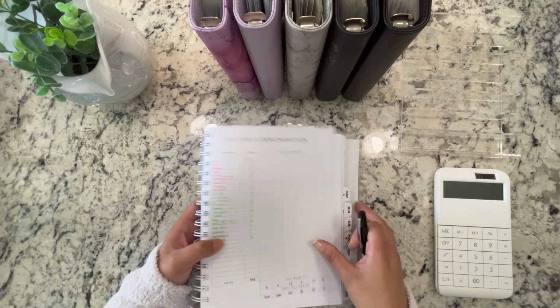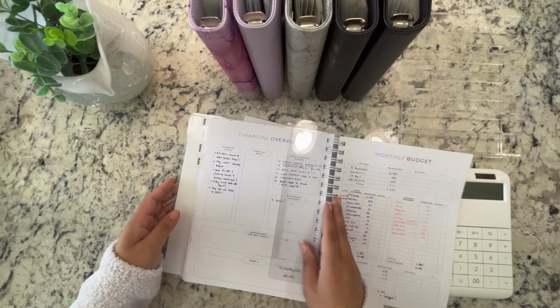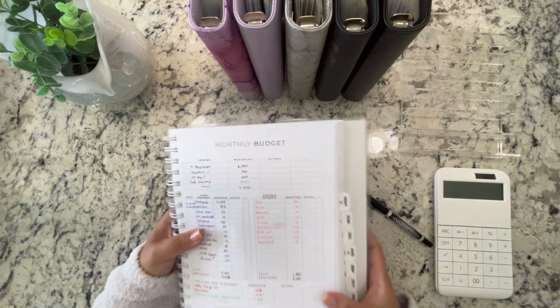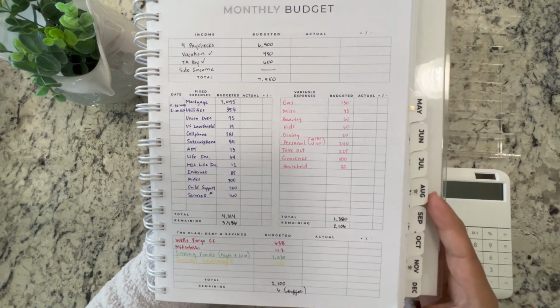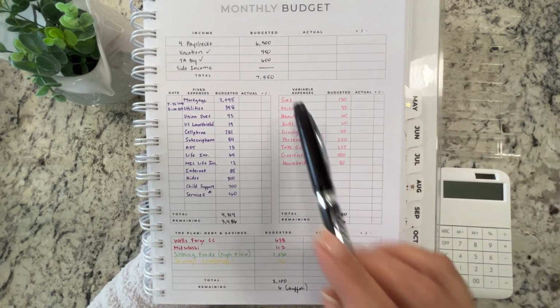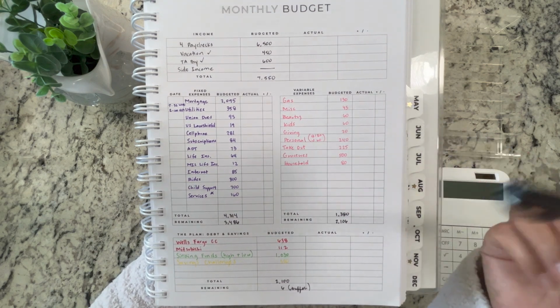Now I'm going to go over the monthly budget really quickly. I'm not going to go in depth with anything. I just kind of want to share the numbers and the projections and anything that came up or that is changing in our budget from now on, at least for the foreseeable future. So for the income, we're working with $7,550. Well, at least that's what we are projecting.